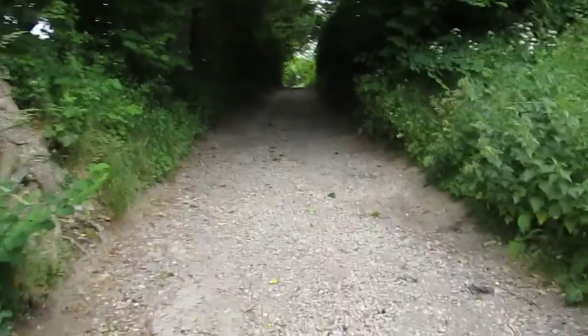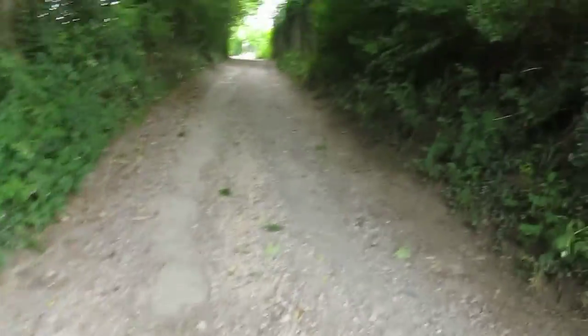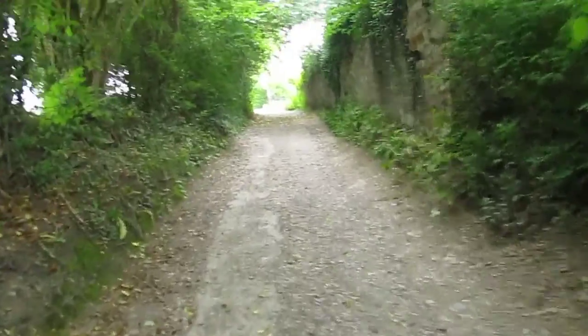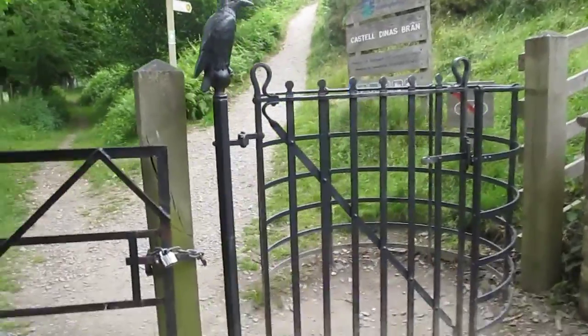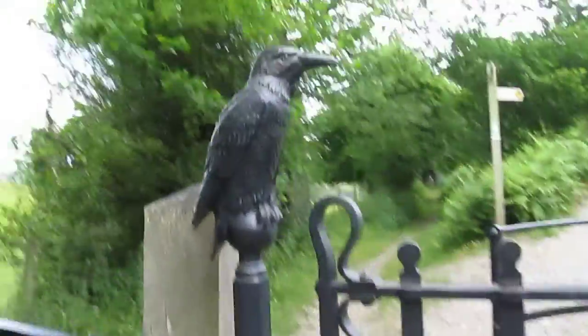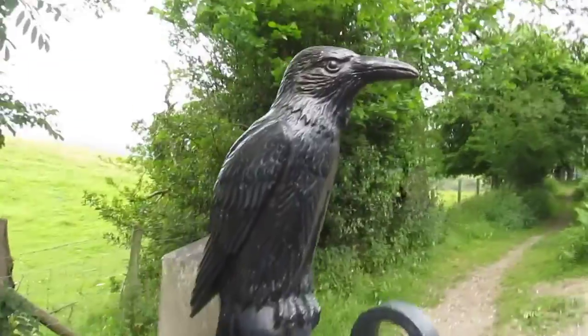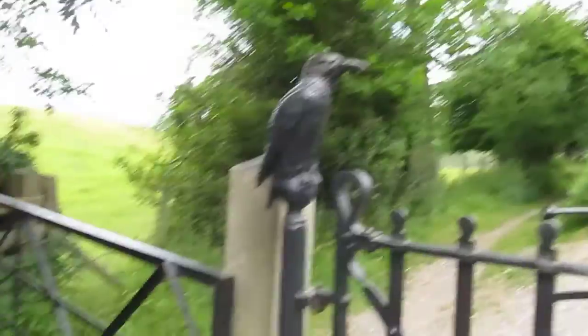Up here is an unusual thing. You think it's a bird on a guidepost, but it's actually cast iron. Don't know if it's a raven or crow. I've been here for years. Don't know the story behind that. I'll show it to you in a second. Yeah, here's that cast iron crow or raven. Don't know what story is behind him.